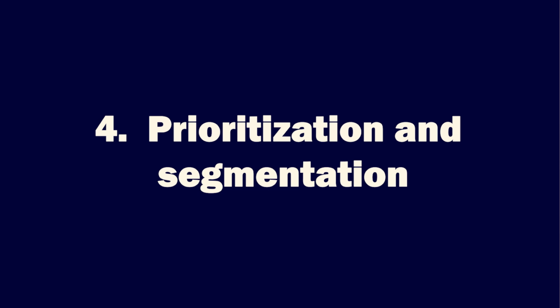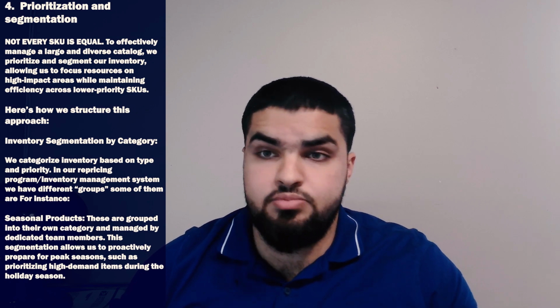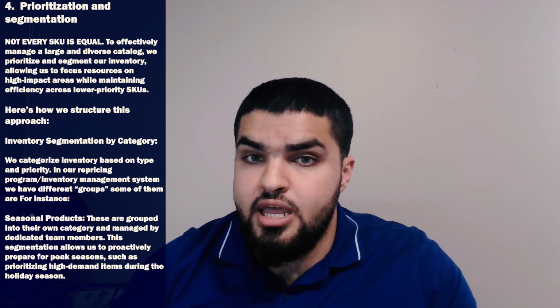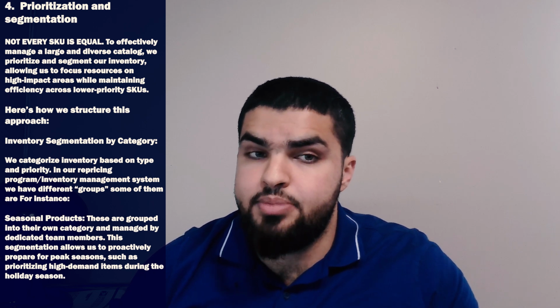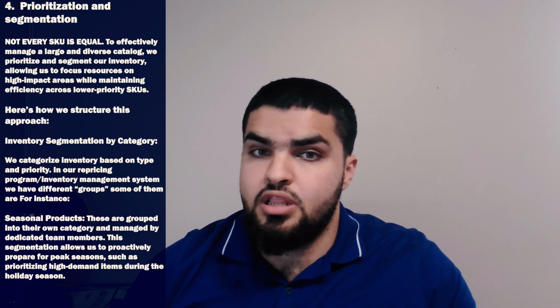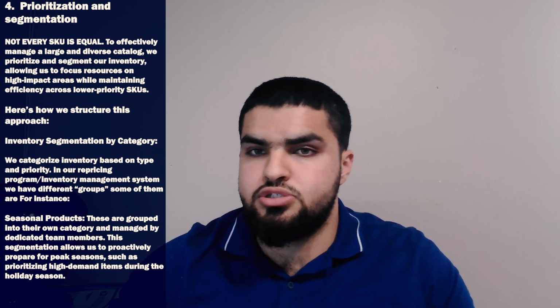Point number 4, prioritization and segmentation. Not every SKU is equal. If you take anything from this, this is the thing that you should take: SKUs should be treated differently. To effectively manage a large and diverse catalog, we prioritize and segment our inventory, allowing us to focus resources on high impact areas while maintaining efficiency across lower priority SKUs, obviously ones that we're liquidating. Here's how we structure this approach.